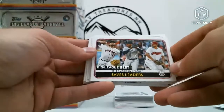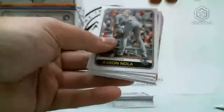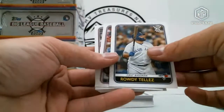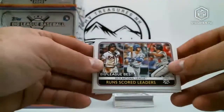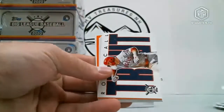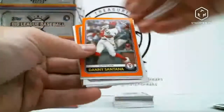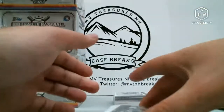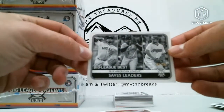Saves leader for the Astros, Roberto Osuna. Runs scored leader going to the Braves for the National League, Ronald Acuna Jr. Here's a roll call, Mike Trout for the Angels. And Danny Santana, orange, for the Rangers. And here is a black and white saves leader. This is going to the Astros.